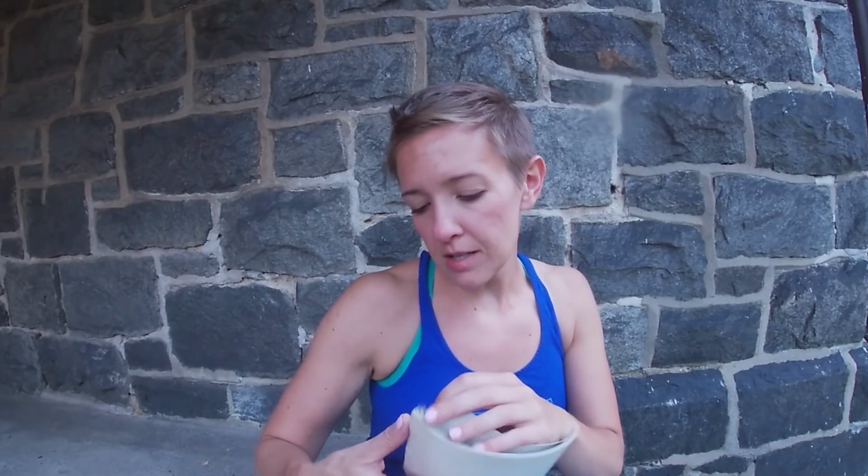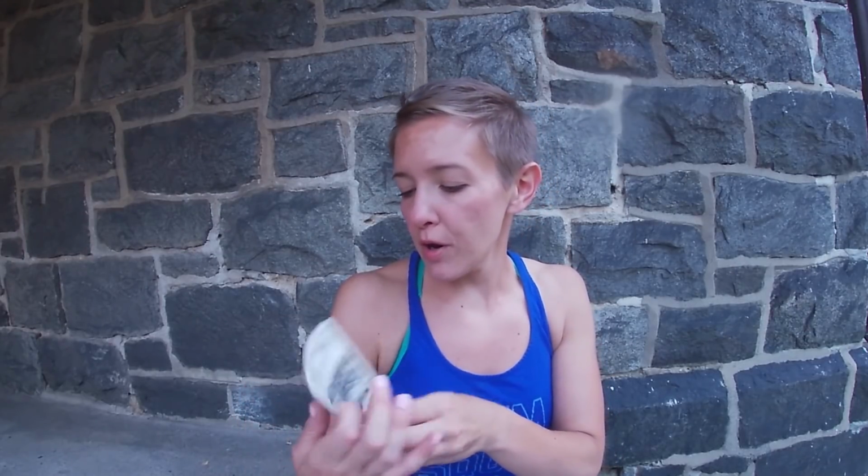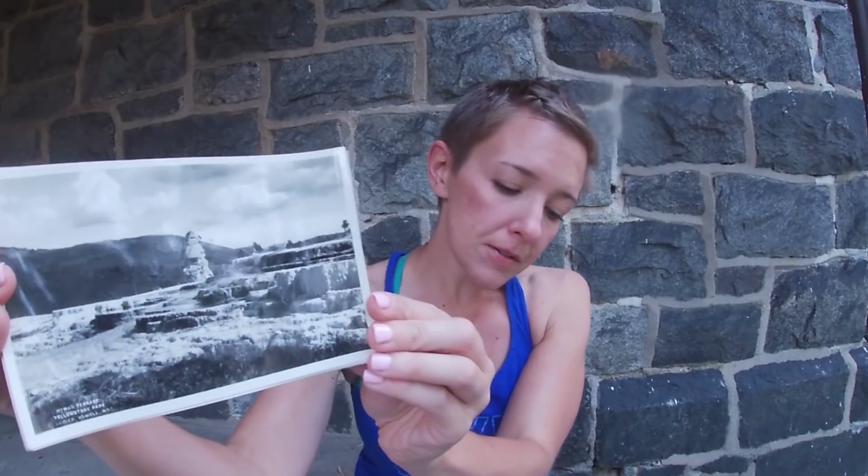Let me see. So yeah, here's more of the dam. Trying to see if there's any more of Yellowstone. I didn't look through all of these. Some of them are stuck together. A whole bunch are stuck together actually. That's all right. So here's one. This is Hyman Terrace, Yellowstone Park. Again, another thermal feature.